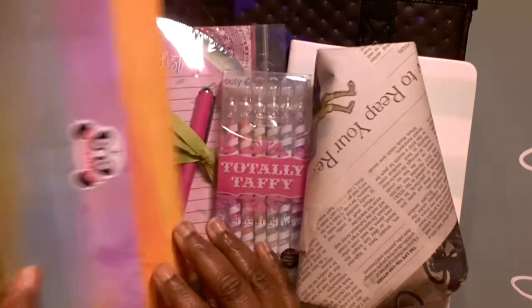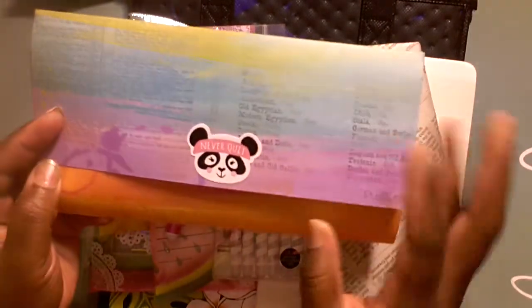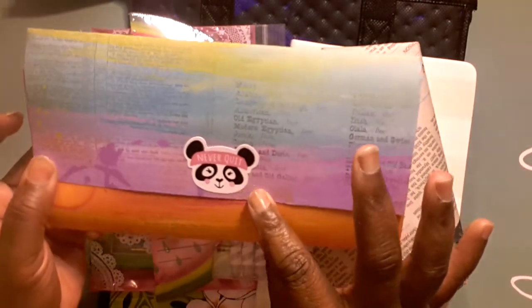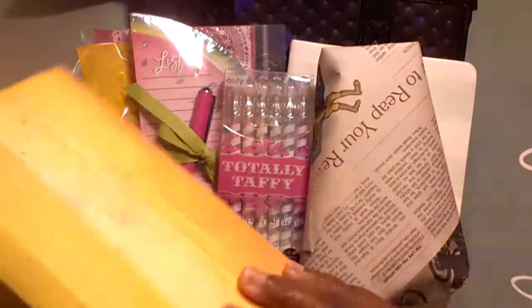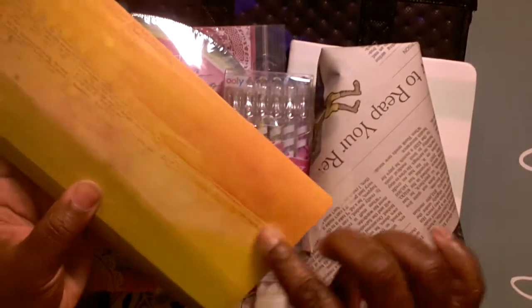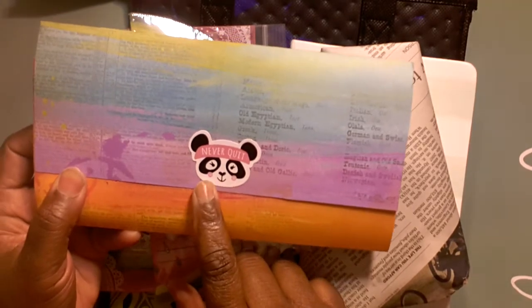First of all, let's kick off with the pen pal itself, the letter. She enclosed her insert inside of this beautiful, colorful, vibrant card stock. I love it, so I will be using that. And then she put a panda sticker here, never quit. How cute is that?